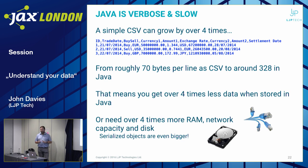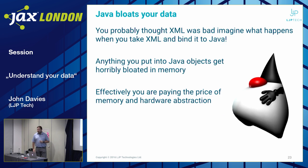So who here thinks that XML is bloated? Right, Java's worse. Java is worse than XML. It's more bloated than XML. So if you put that in XML, it'll actually be smaller. Of course, unless you wrote it in German, in which case it would be 20 times longer. So basically, Java is bloating your data.